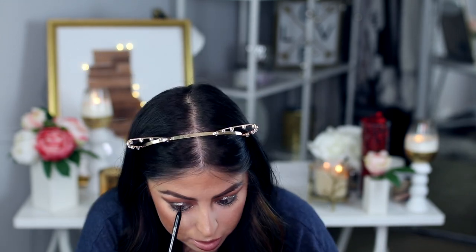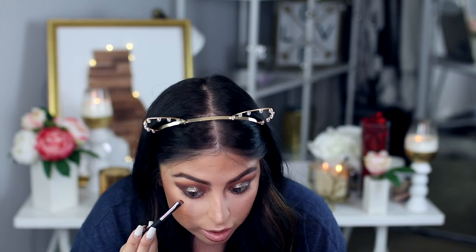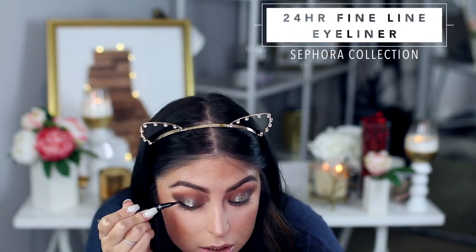Then to smudge things out a little under my eye, I'm going back into the Naturally Pretty, that sunset color that I've become obsessed with, and the Heavenly Luxe No Tug Dual Eyeshadow Brush. Oh, I love this color. Today's one of the days that I'm loving it. Loving the liner and loving this color underneath. Then for liner on top, I'm just using my handy dandy Sephora liner that I've been using forever.